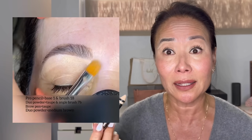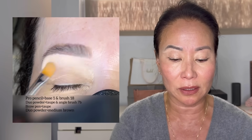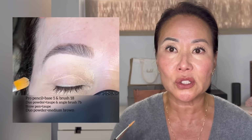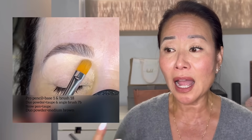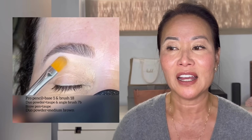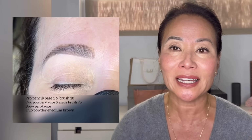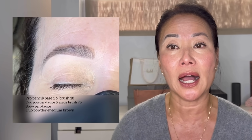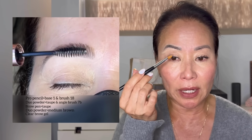At this point, you can actually reapply the highlighter if you like. You can reapply if you feel like you've gotten some areas a little too messy, but the brush 18 really just helps polish everything up. I love using this, whether you think you've made a mistake or not. It's just a really good brush to spread everything out and blend everything together on the eyelid, especially if you haven't done the eye makeup. This is also a great idea.